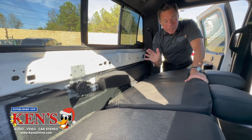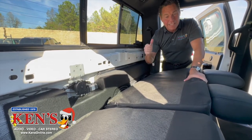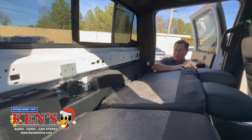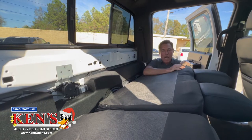And you know what it doesn't do? No crazy rattles, no crazy anything. This thing is solid, solid, solid. We designed this system from top to bottom, and when he picks it up in about an hour, he is going to be falling apart.